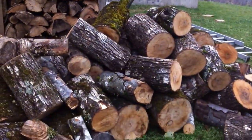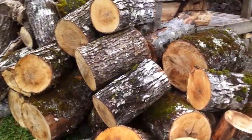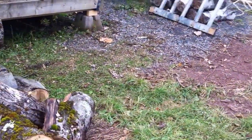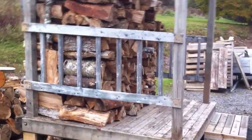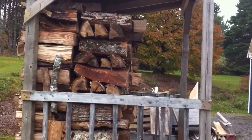As you can see. And this stuff here, I don't know. I need a younger guy to pick it up because it's just a little bit too heavy for me. And then when they split it, we'll put it on this pile, we'll make a new pile right here. And that's a lot less carrying in for me to fill that up.